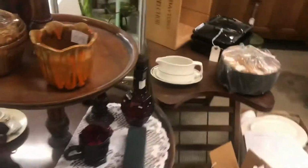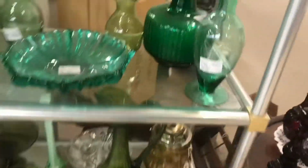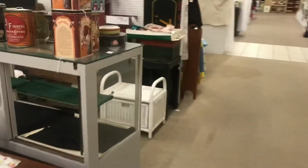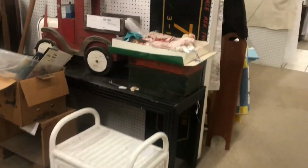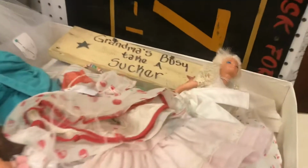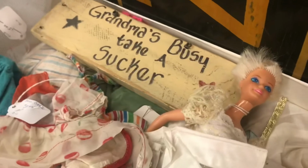I wonder what most people think about antique malls. Usually I think that things are probably at the top of the market with prices, and that probably there's not much money to be made on something that you find at the antique mall. But I've actually proven myself wrong a time or two, so... Oh, Barbie got a haircut.